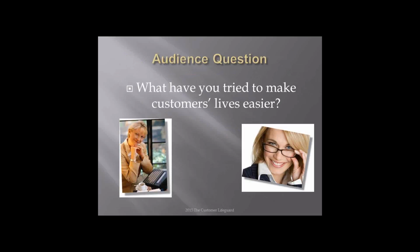So we can start getting some feedback from our audience. I guess you'll see as it starts to come in, Jonty. Yeah, so the question of the audience is, what have you tried already to do to make customers' lives easier? So have you simplified processes? Have you brought in automation? Have you done training? Have you done customer journey mapping? What have you done already to make customers' lives easier?